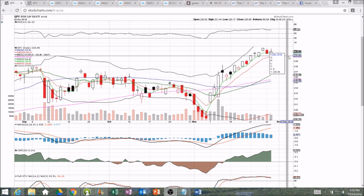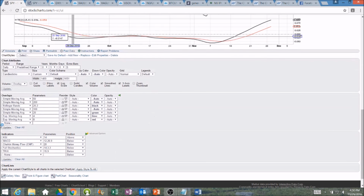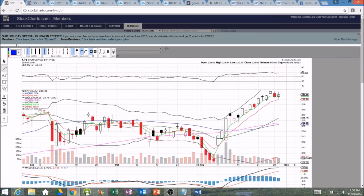It looks like a little bull flag pattern, which is when you can draw support and resistance in a parallel channel. Let's do that real quick. So that would be resistance, and that would be support. So a parallel channel there. And we'll see if that pattern continues. It could take another couple of days to form. It is a bullish continuation pattern.